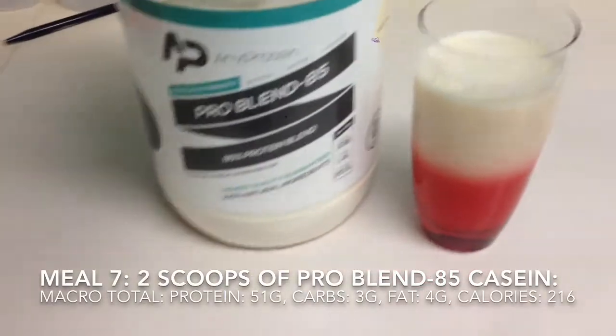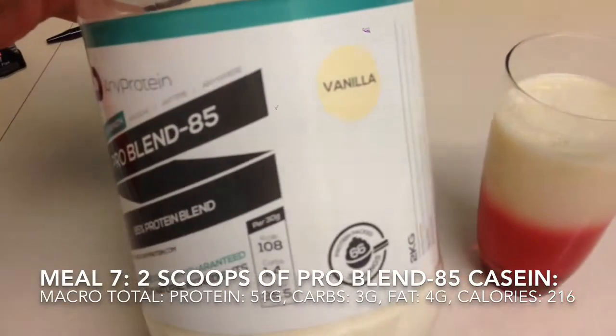Okay, final meal of the day, we have our Pro Blend 85. I'm going to go with two scoops of that.